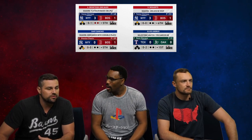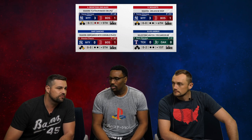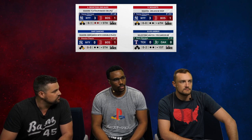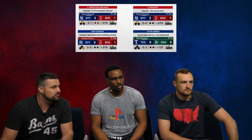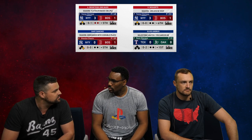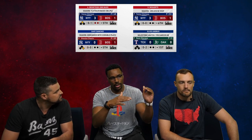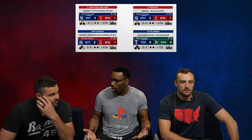Yeah. We created a system to pop up situational stuff that happens. You see the .205 with runners in scoring position. So when there is a runner on second base, and when it's a big run, when it's tied in the 8th inning, you'll see Bogaerts actually struggles in this type of situation. And these things aren't baked in. All of these slide-outs are dynamic, based off of the situations.